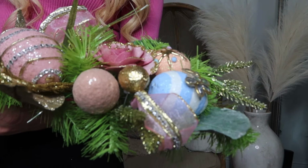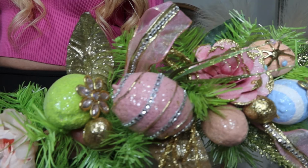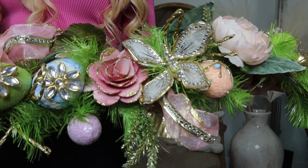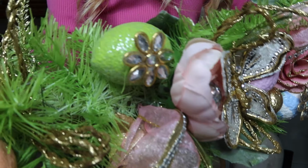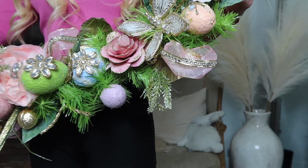But look, it is so cute. Just all of the jewels and the eggs and the glitter is so fun. It's just so fancy and pretty. Look at the butterflies. The butterflies really got me. And I love this bright green color too. It is just so fun and whimsical.